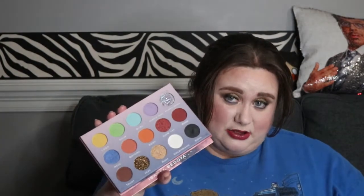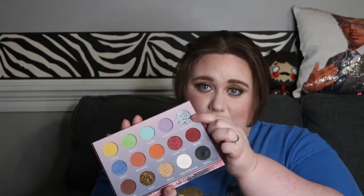And the last thing that I have is the Illuminati Cosmetics Issa palette. This is designed by Isabel Bedoya. I don't particularly know who that is. I got it because I really liked the pastel shades. This glitter, unfortunately, does not really show up. But yeah, so 10 uses on that.